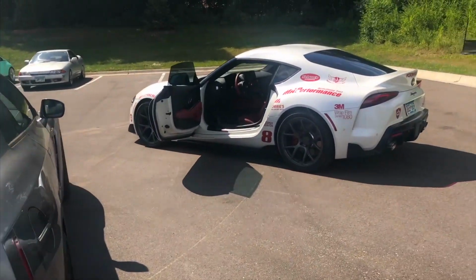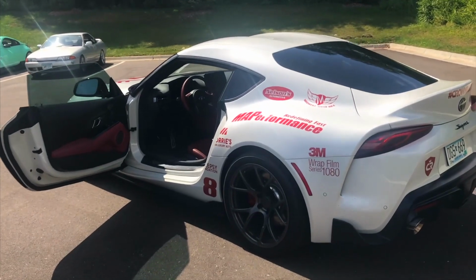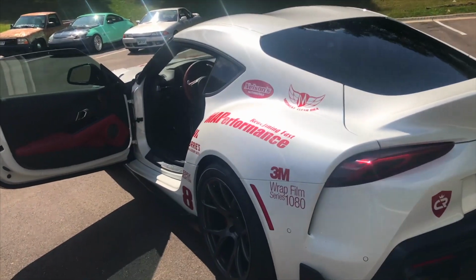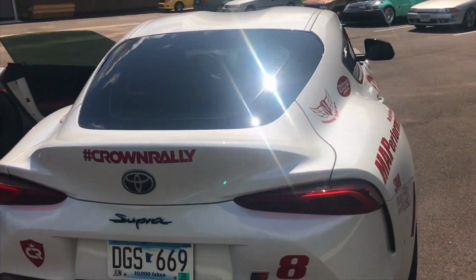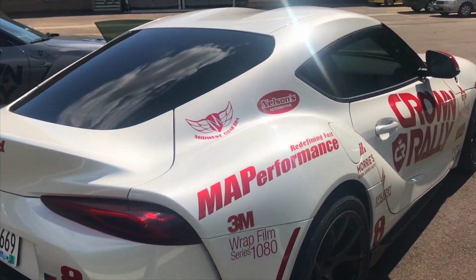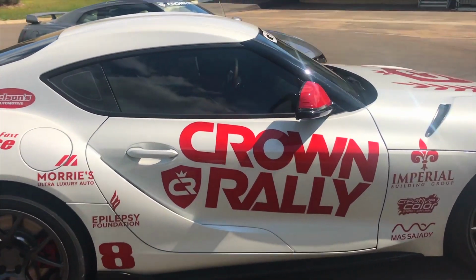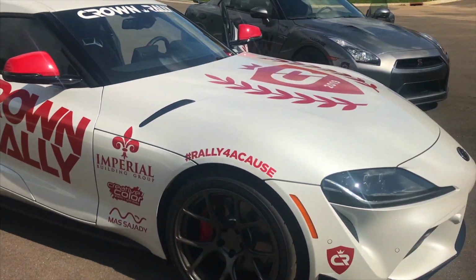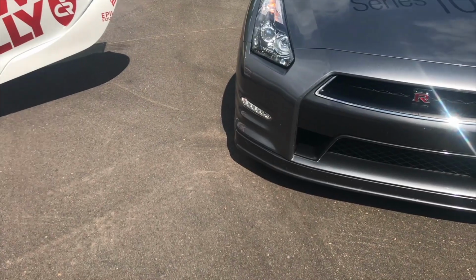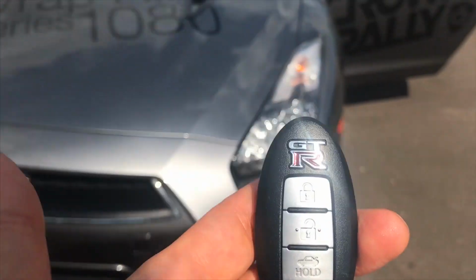So the new Supra with the straight six comes with 335 horsepower at the crank and weighs in at 3,397 pounds. So we do have some work done to this car. We have our prototype exhaust, prototype downpipe on it, as well as a partner tune that we're pushing a little more power. So we're excited to see how they perform and which one really shines. All right, so that's enough about the cars. Let's grab the GTR and get started.